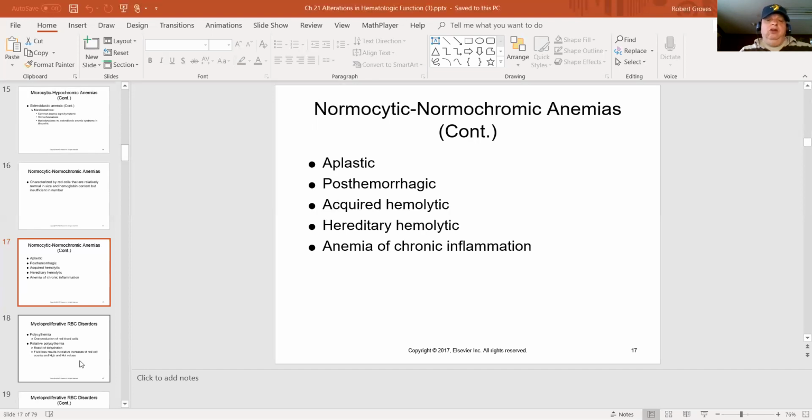And the last one, chronic inflammation, occurs when, in the presence of chronic infection or malignancy, there's a need for more red blood cells than normal.